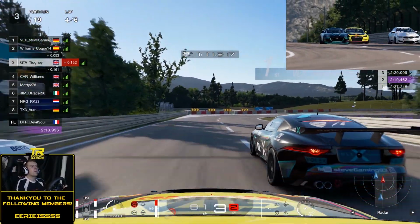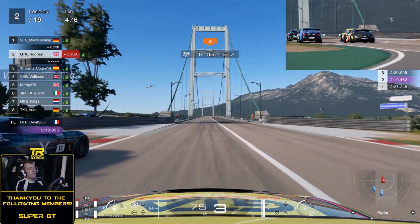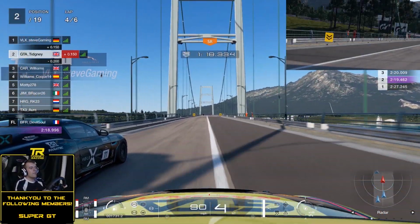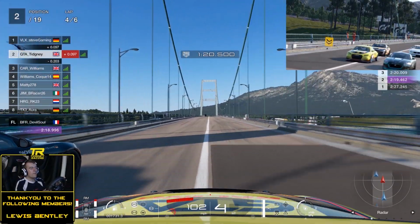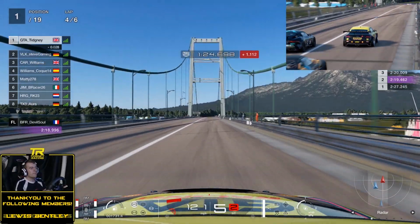So we come into this corner, slight little tap on Steve there. That was a little bit of a mistake. 3 wide, not really working, and the TT is very good on the brakes. I have to chuck it in there, but Steve survives quite easily there. It's only a tiny little tap, and obviously with the bouncy physics, it's actually worked out very well as we continue on.